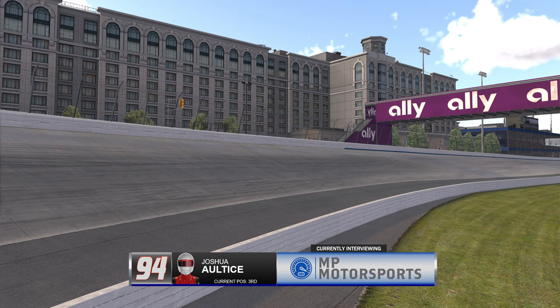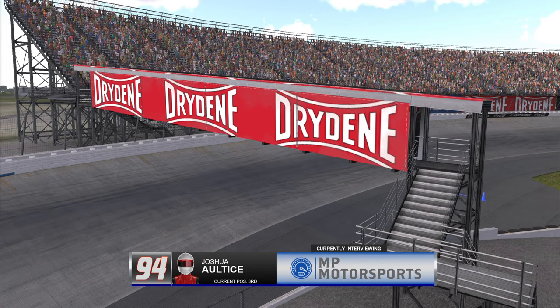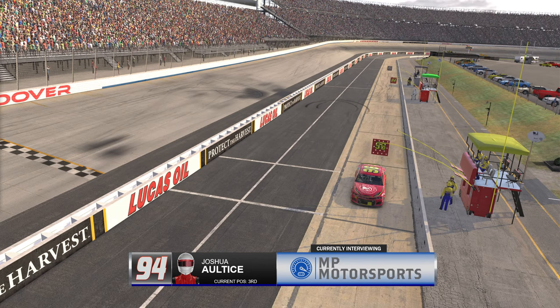But yeah, man, this race was crazy. Started on pit road, had a drive-through penalty for accruing too many incident points in Martinsville. So that kind of put us behind the 8-ball. But luckily, we got the free pass pretty quick, and I was just trying to stay alive, man. I thought it was a pretty clean race overall.